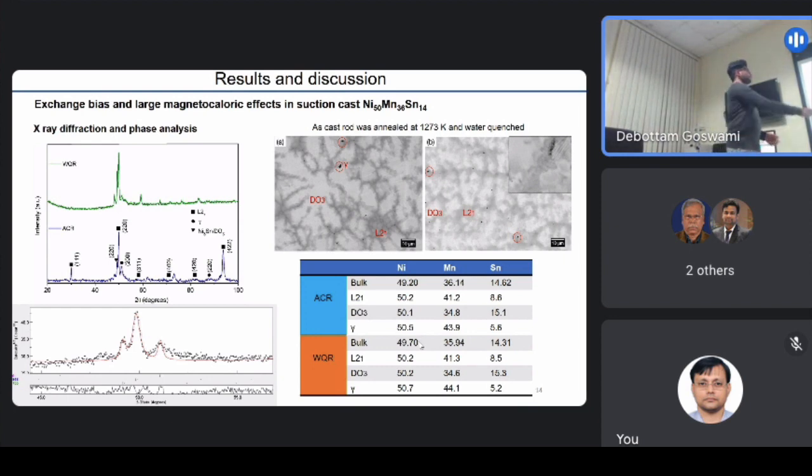It is worthy to note that this DO3 phase and the gamma phase are non-transforming phases, and they do not impart any magnetic properties to the sample. All the properties that we get are from this L21 phase, and the more the volume fraction of the L21 phase, the better are the functional properties of the sample.